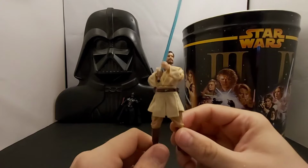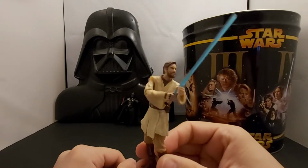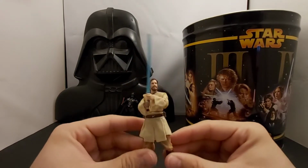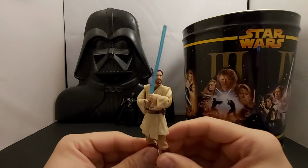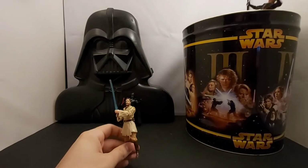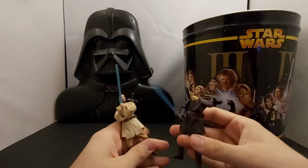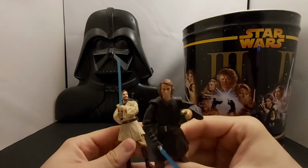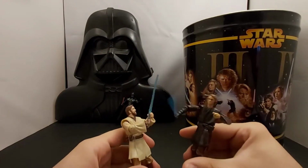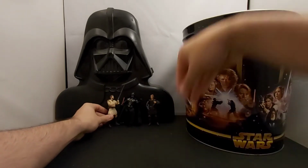Obi-Wan Kenobi. Episode 3, Revenge of the Sith, Obi-Wan. He has the squeeze the legs attack feature. This was one of my favorites as a kid. I remember when Episode 3 came out, I begged my mom for this. She got me it. And, oh wow, look at that. And here's the other one she got me that same day. Anakin and Obi-Wan. Still got them. Still work. Awesome. Let's see what else is in here.